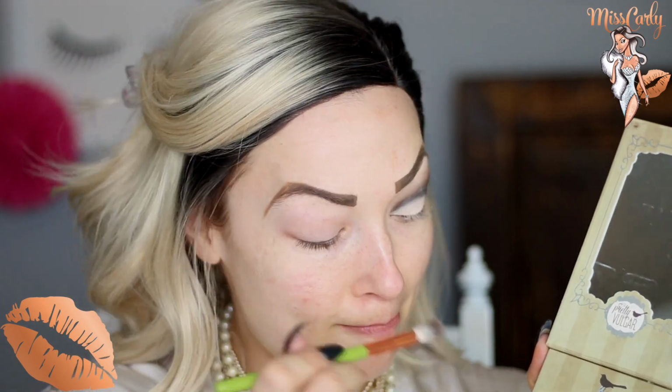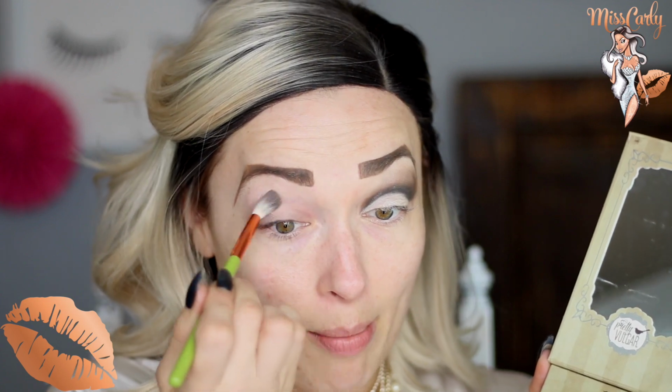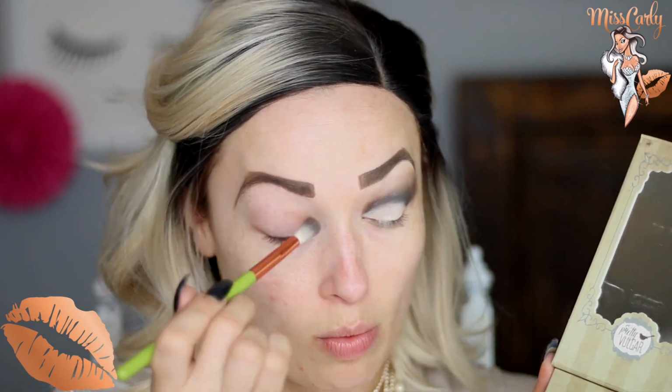This palette. Okay, so I'm just going to, this brush did come with it. I'm just going to take this Nocturnal and honestly just put it on my eye. This is really not doing anything, but you know, just kind of getting a powder base, if you will. Okay, that of course didn't really do anything.